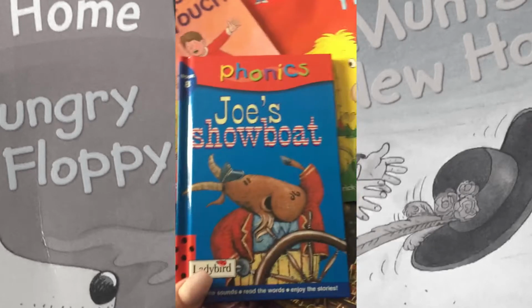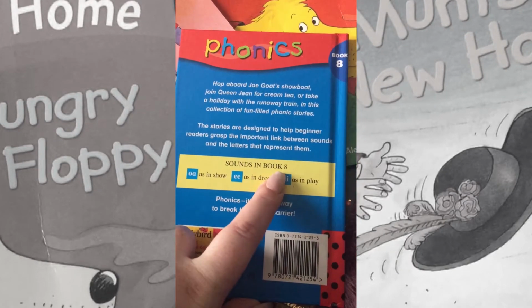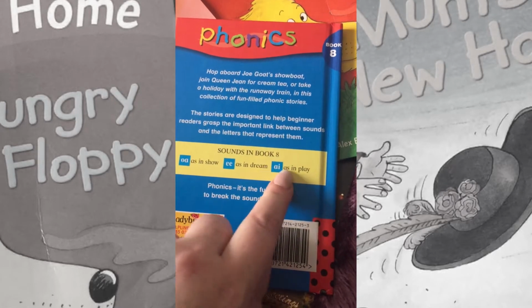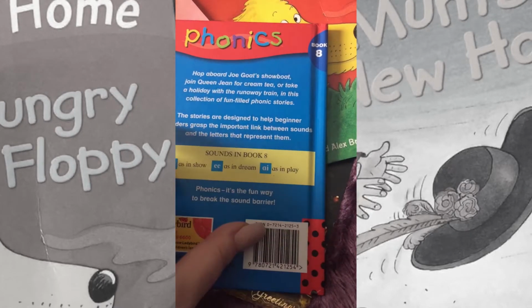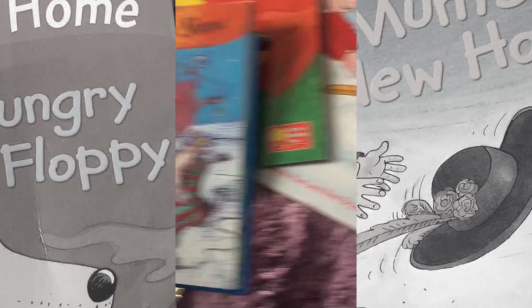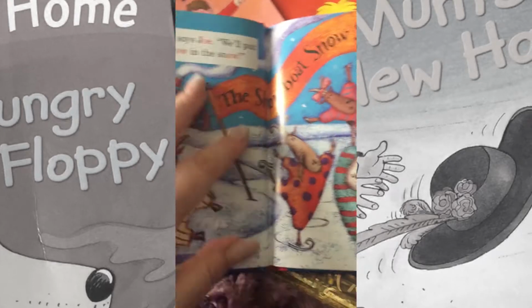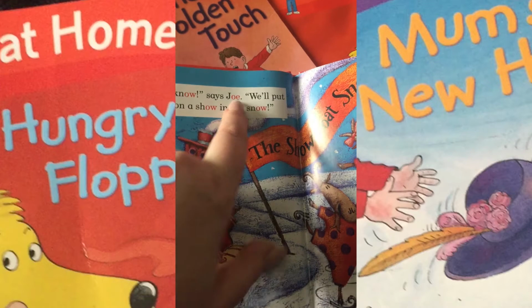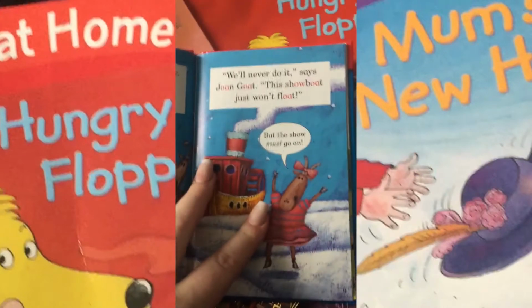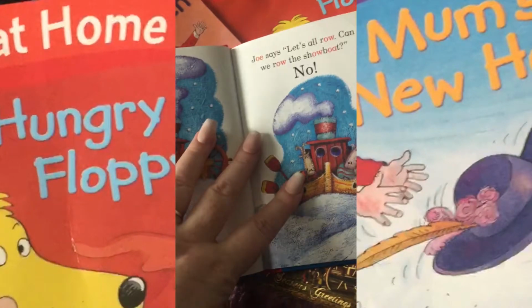Then I've got the phonics books. Now these are so helpful. So these are sounds in books. So it is as in shown, as in dream, as in play. And then you go through, and what they actually do, which is so clever, the illustrations in these books, absolutely amazing, just love them, is they highlight Joe, snow, show. So basically you'll go through the whole book, and they'll keep highlighting the words that you're learning that day.